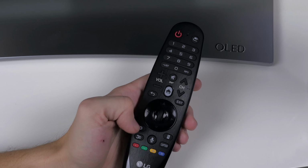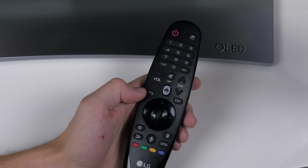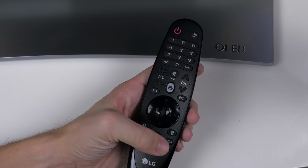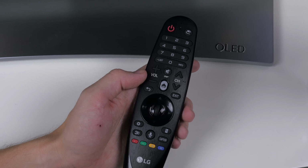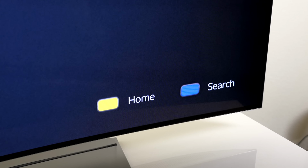This is the 3D button, which will obviously turn on 3D when you press on that. You can also press on the voice button here and you can do things like change to HDMI 3 just after pressing that. And then you also right down here have these 4 colored buttons, which are going to work in different applications and provide different functions depending on which application that you're in.